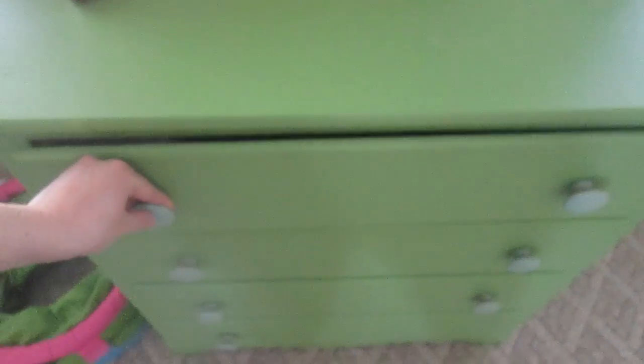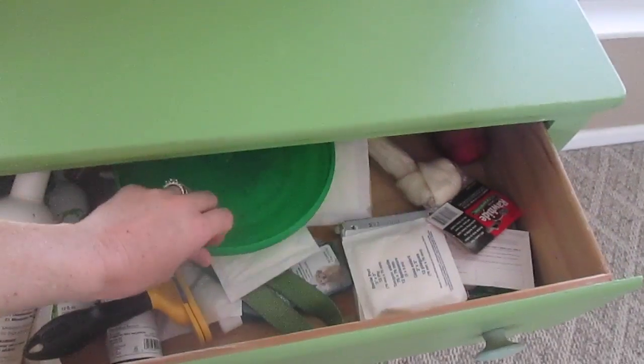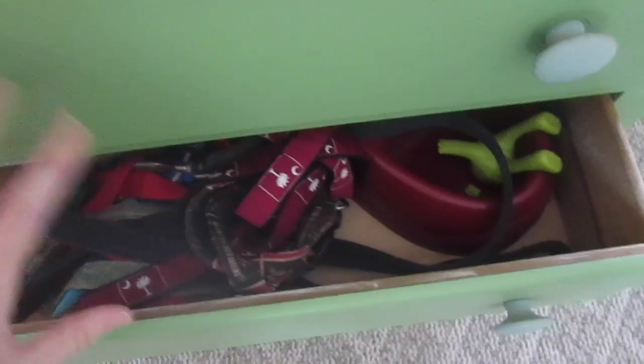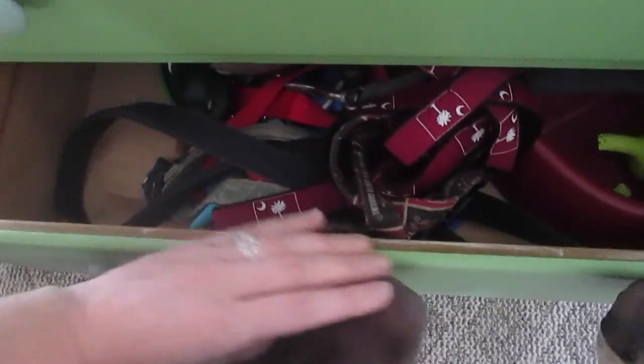This basically has all of our dog stuff. Their shampoo, their brush, some toys, some bones, some medications. Down here we just have leashes and collars, and a to-go little food thing for them to eat in. And there's nothing in those drawers. So again, there's room for more storage, and that way all of the dog stuff isn't everywhere.